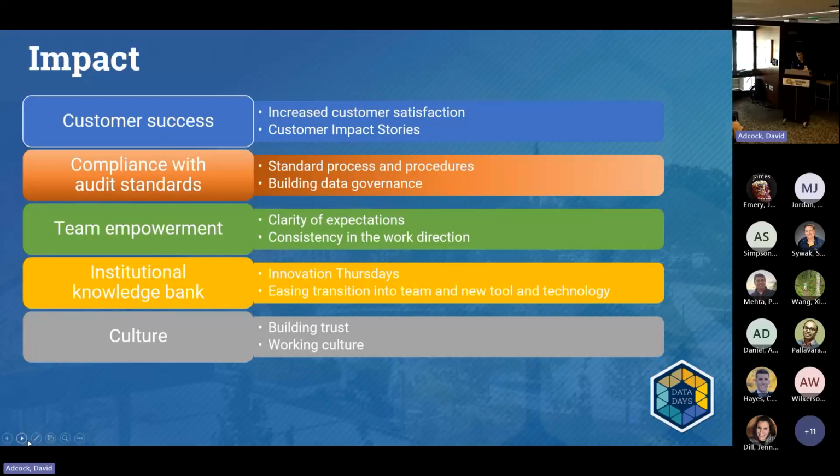We empower the team members by giving them a clear direction and process to follow. They have all the tools they need to complete a project from start to finish, and the required deliverables are clearly defined. They also have the freedom to speak up and propose changes to our method when they see that parts aren't working. Using Innovation Thursdays has helped us move institutional knowledge from being concentrated in a few individuals to being spread out throughout the whole team. And this, combined with our clearly documented processes, eases and shortens the transition time for new members.